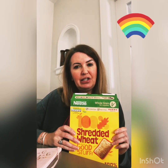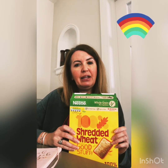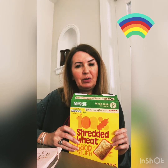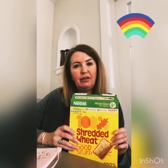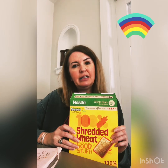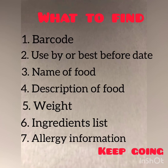What I then would like you to do is, everything that we've just been thinking about, can you find that on your package and cut it out? Stick it onto a piece of paper and write the name next to what it is that you've cut out. So if you found the barcode, write barcode and stick the barcode next to it. Good luck, guys.